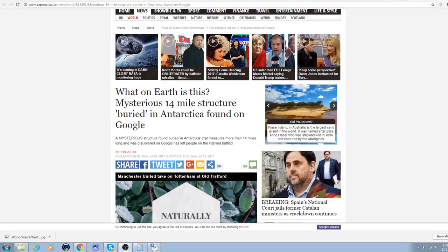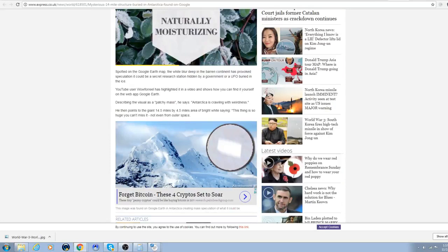Once again, what on earth is this? Mysterious 14-mile long structure buried in Antarctica found on Google Maps. So this is talking about a structure that was found on Google Maps. It's actually 14 miles long and about 4.5 miles wide. And it's kind of a perfect rectangle when you look at it.